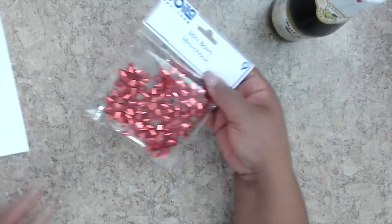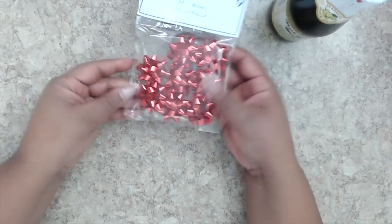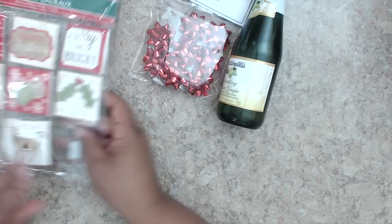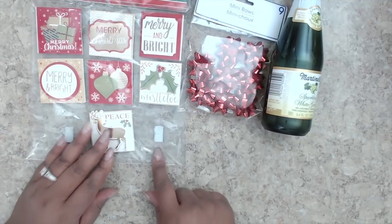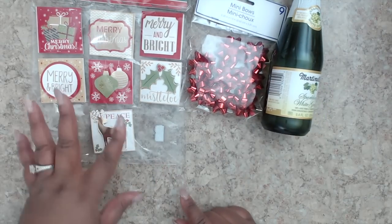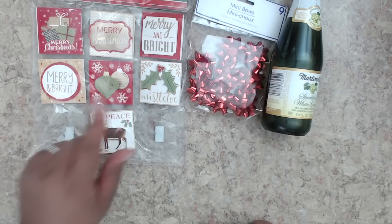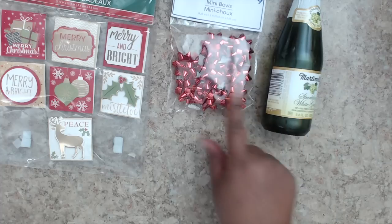Okay. And then I got these mini bowls, again, from the Dollar Tree. Really pretty. And finally, I got these gift tags. I had these gift tags already. You guys know I've been using these gift tags on my pillow boxes, and I used them on some other crafts. I used them on my candy wrappers. So these are all leftover. So what I purchased was the bottles and these gift bowls.